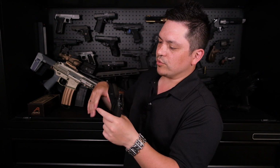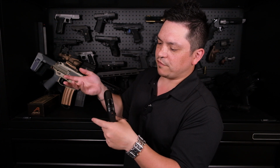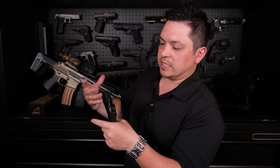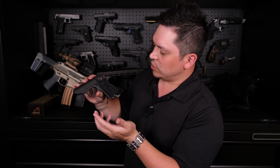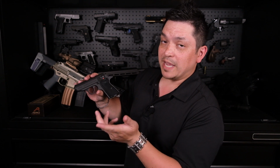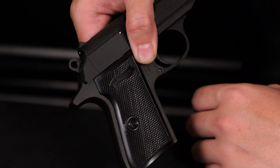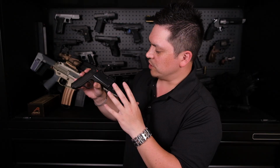I don't think that Walther is going to do anything about that, being that this really does follow the classic lines and design of the gun. As far as the grips go, you can get aftermarket grips for these. You have wood grips, they have rubber grips from like Pachmayr. You have the factory grips. I don't think a lot of people are changing these out just because they want to keep with that look of the gun. They don't want to change too much on it.